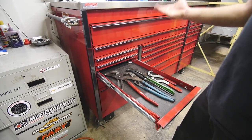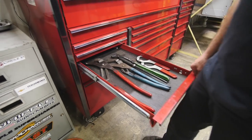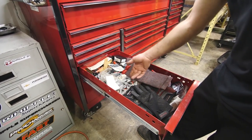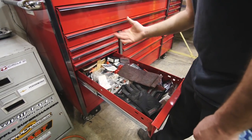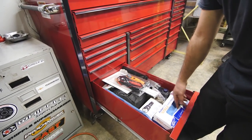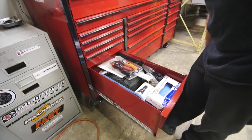Big channel locks. Damn. Some big boys. Big boys. Miscellaneous stuff. Extra stuff that I just keep in here in case I need it. Multimeter, gloves. More gloves, more miscellaneous stuff. Power probe, AC gauges. It's a bunch of junk.